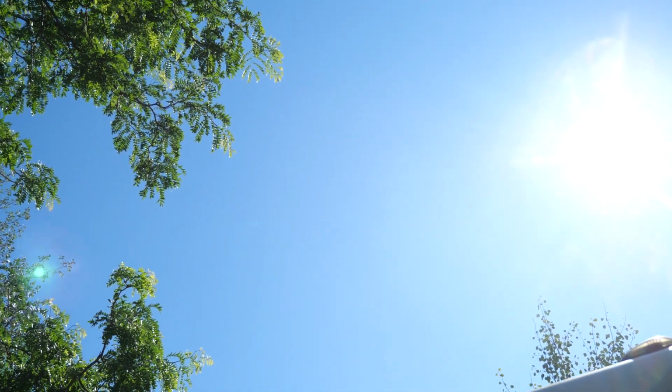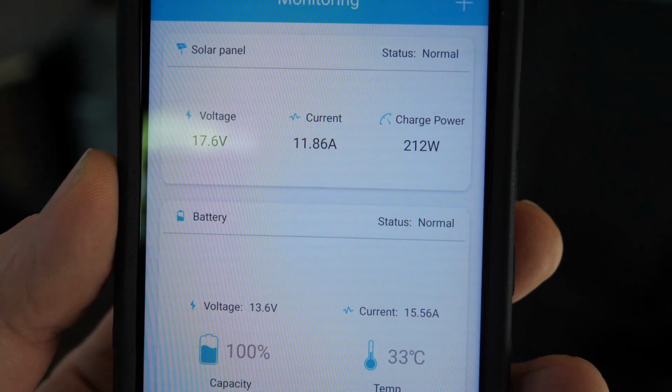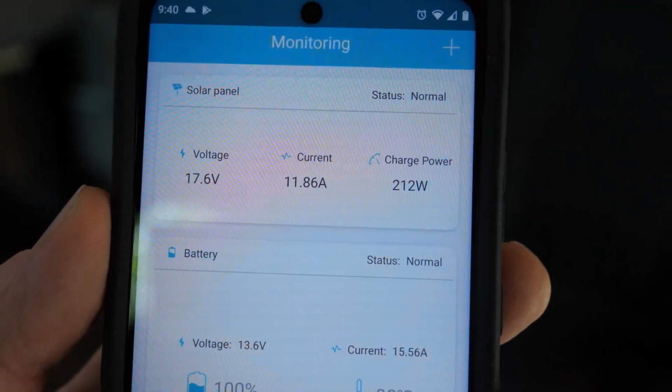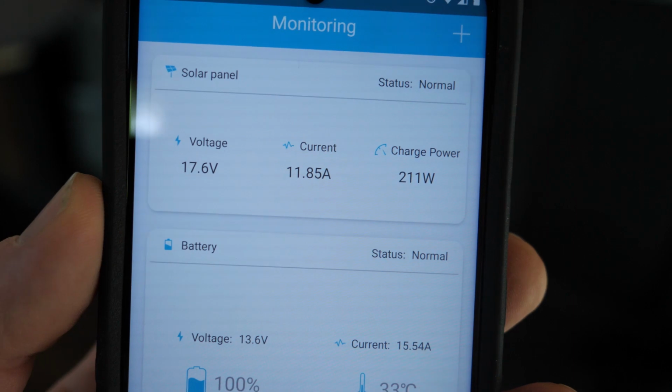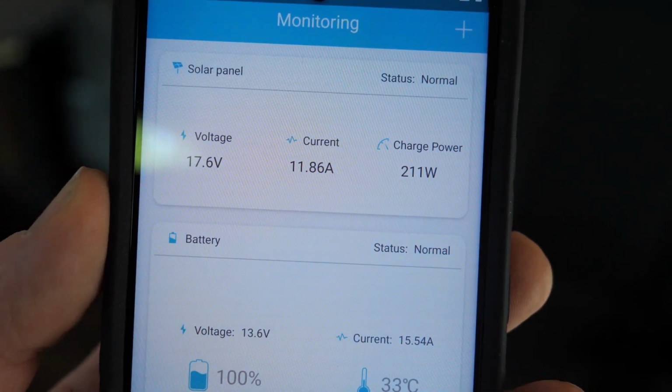Alright, just after 9 in the morning the clouds have cleared up. We've got blue skies. And while it's still early morning light, oblique and not directly overhead, we're still pulling almost 12 amps and 210 watts.